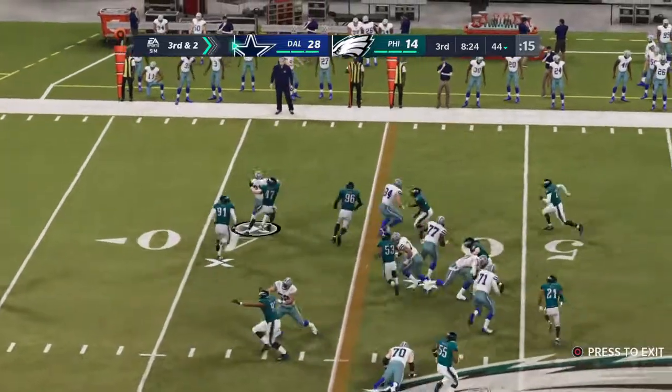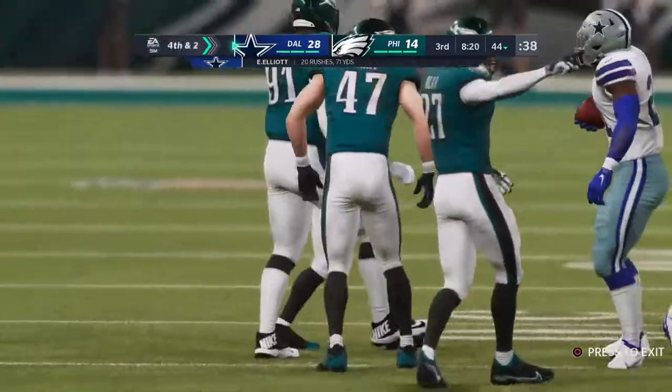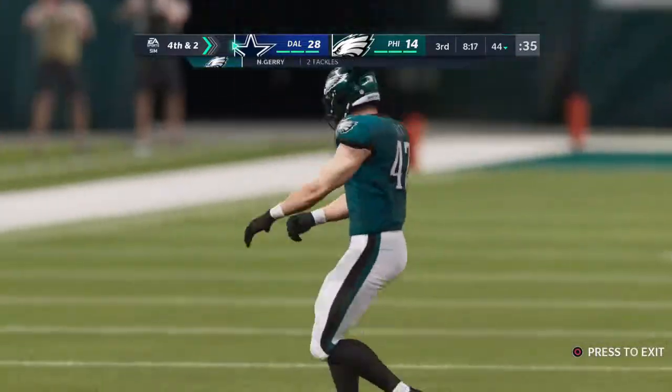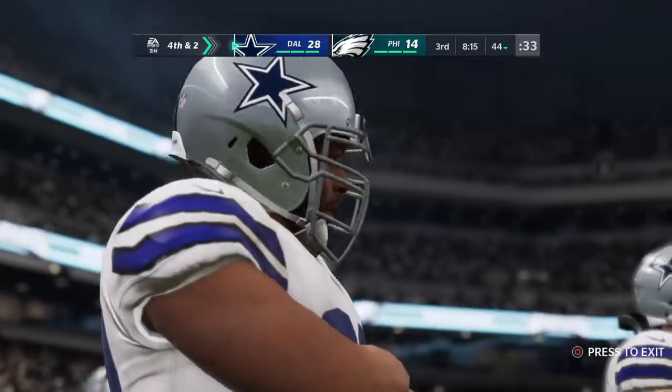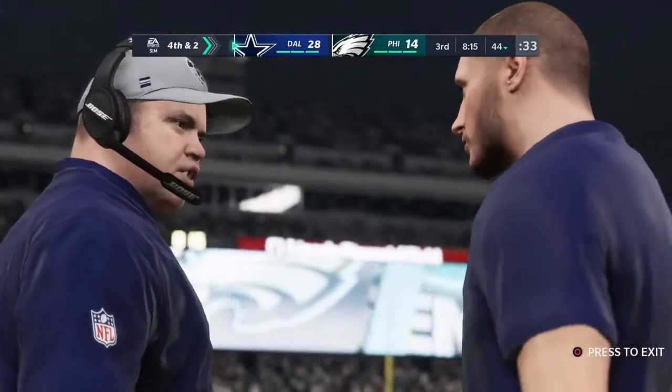A 20th carry here for Elliott. And Elliott trying to work his way forward, but it looks like he did not make it. Absolutely love the effort there. The ability to flow from his inside spot and stop that one at the line of scrimmage. Nice linebacker play.